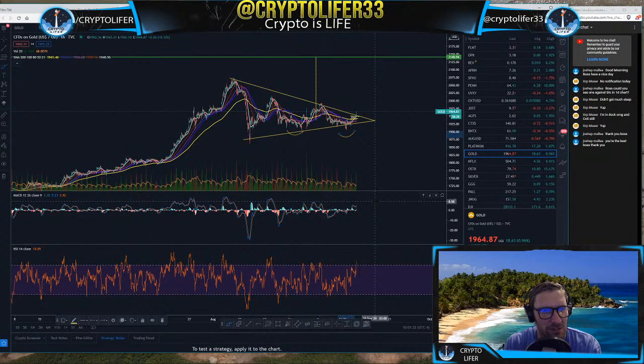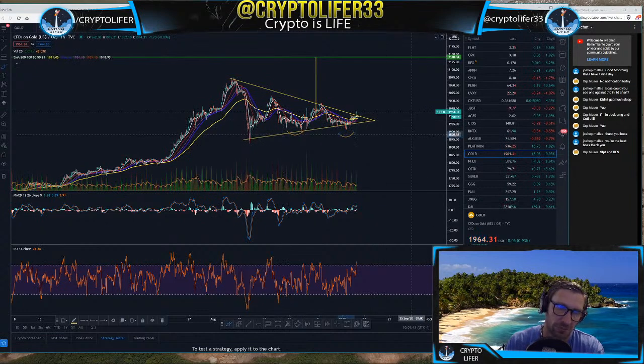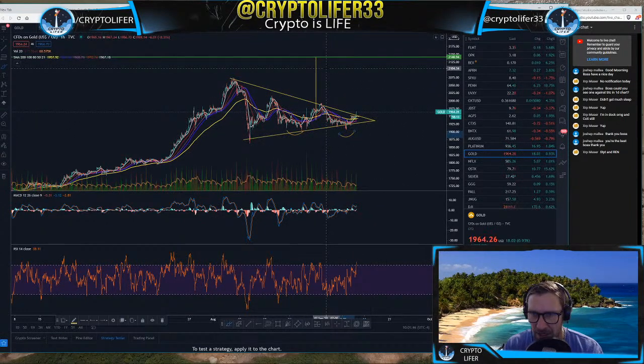If you're not getting yourself some gold bars right now, you're doing yourself a disservice. Okay? I really think you should be buying some gold bars because I think it's a great idea. But that's my opinion. I also am a huge silver stacker. I like stacking silver.